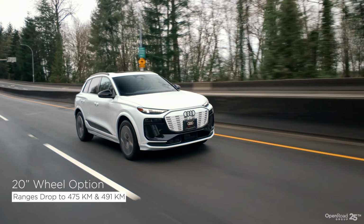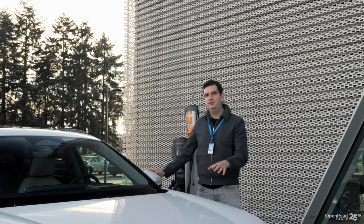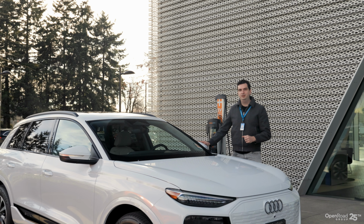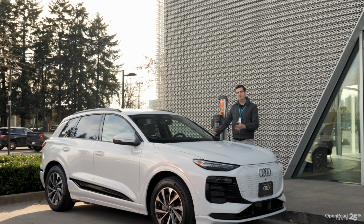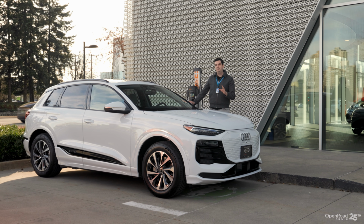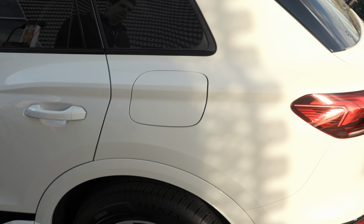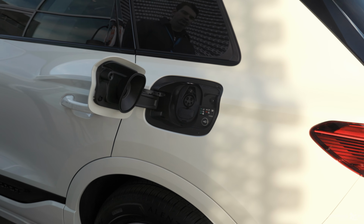Thanks to the unique battery chemistry and the 800-volt electrical architecture, the Audi Q6 e-tron can be recharged at a very high rate of speed, up to 270 kilowatts. As I mentioned at the start of the video, 10% to 80% takes about 20 minutes from a really fast level 3 DC charger. And best of all, you don't need to remember on which side the charge port is on because it has one on either side. The only thing to mention is that the level 3 DC charger is on the driver's side.